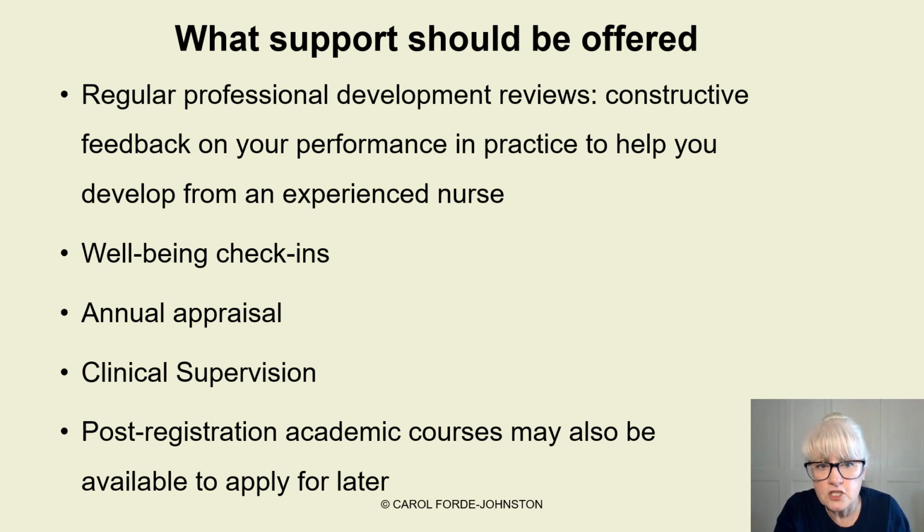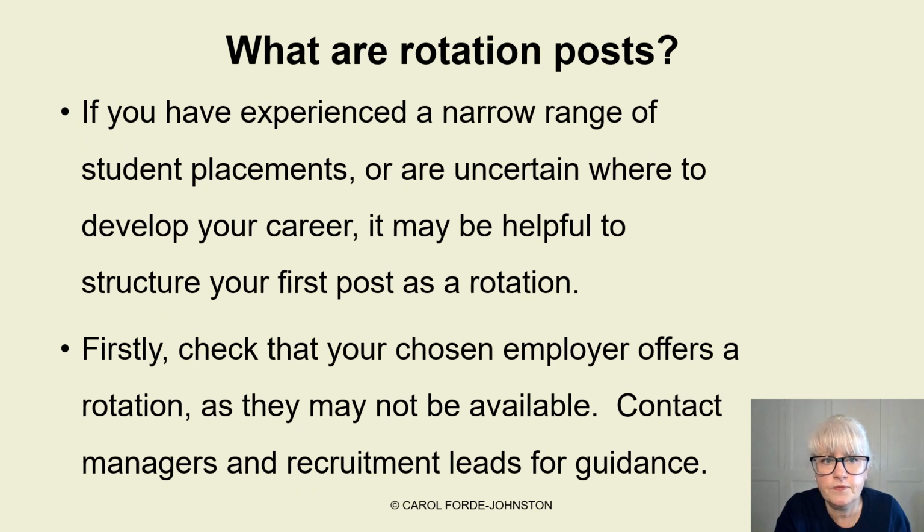You might need well-being check-ins, and you should be offered an annual appraisal and clinical supervision, where you have a confidential environment where you can reflect on your practice and discuss issues important to you. That might be that you're allocated a clinical supervisor, or there's a booking system whenever you need clinical supervision. Different employers offer it in different ways, but it should be offered. Post-registration academic courses that are available to you.